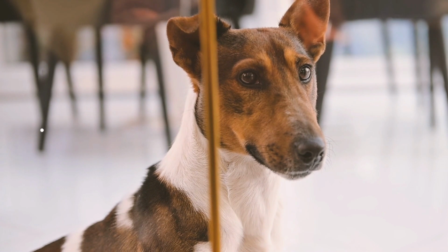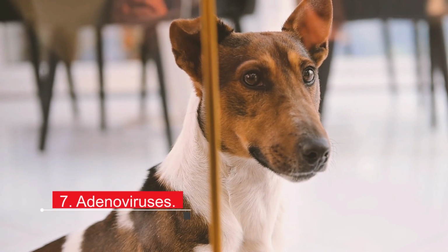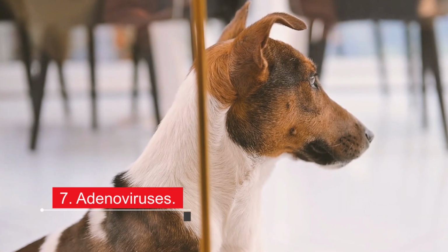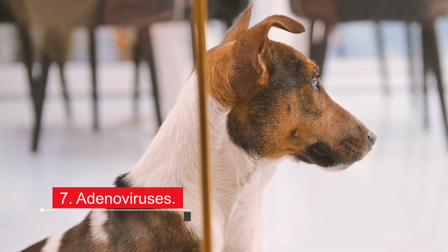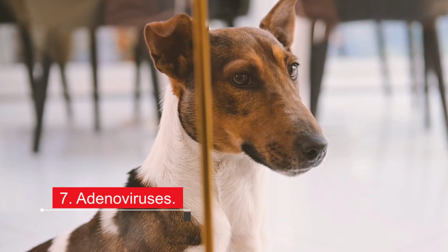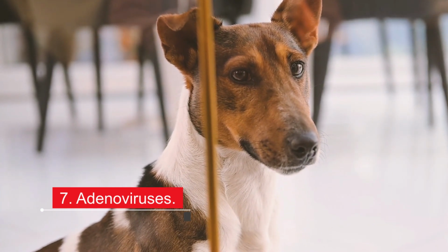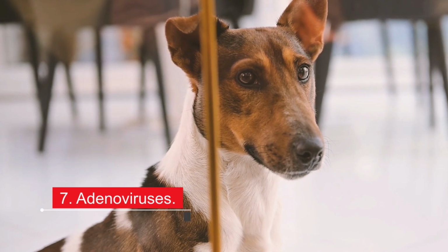7. Adenoviruses. Canine adenovirus, also known as infectious canine hepatitis, is a viral infection in dogs. It is usually transmitted through contact with an infected animal. The virus mainly attacks the liver and the cells lining the blood vessels.